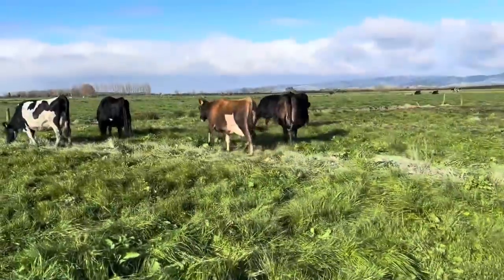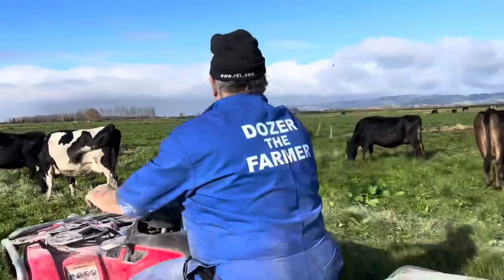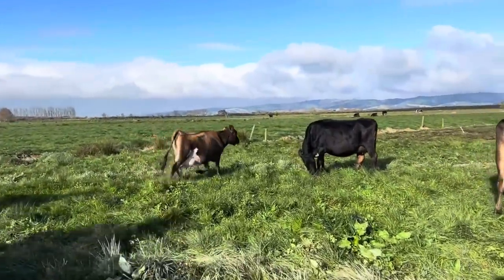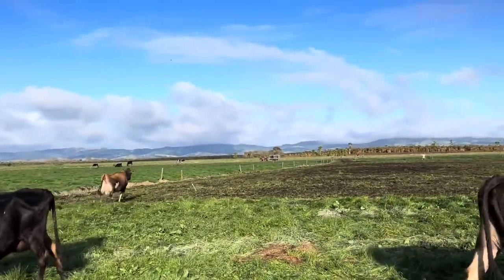Keep looking, 3-year-olds here. You see, she's got a bit of mucus around her butt and her tail and her udder there. And she's looking for a calf. She knows where it is.